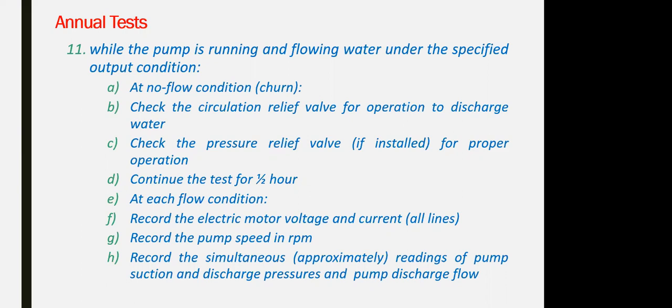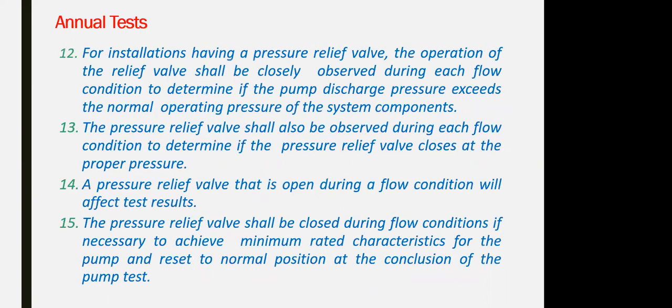At each flow condition, record the electrical motor voltage and current, allowing the voltage drop as per the manufacturer, which is 5 to 10% plus or minus. Record the pump speed in RPM. Record simultaneous readings for the pump suction, discharge pressure, and the flow.